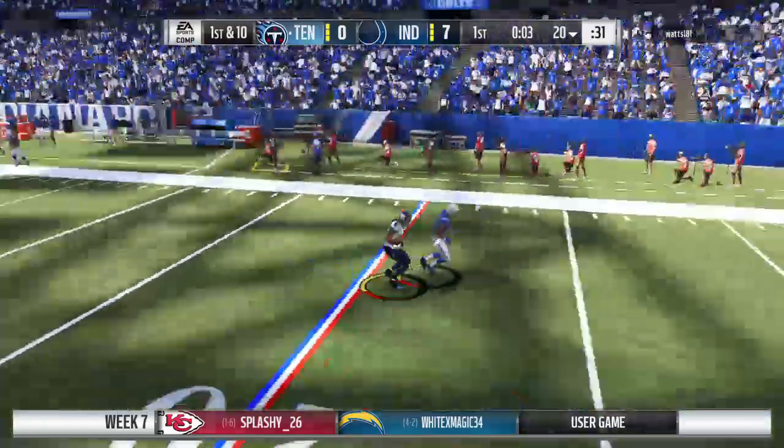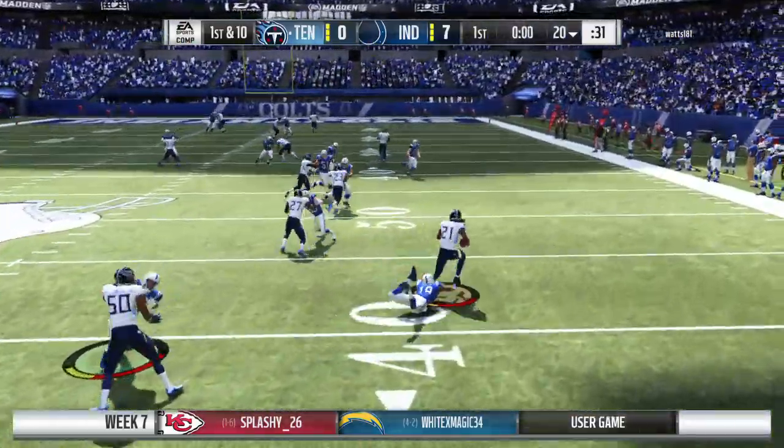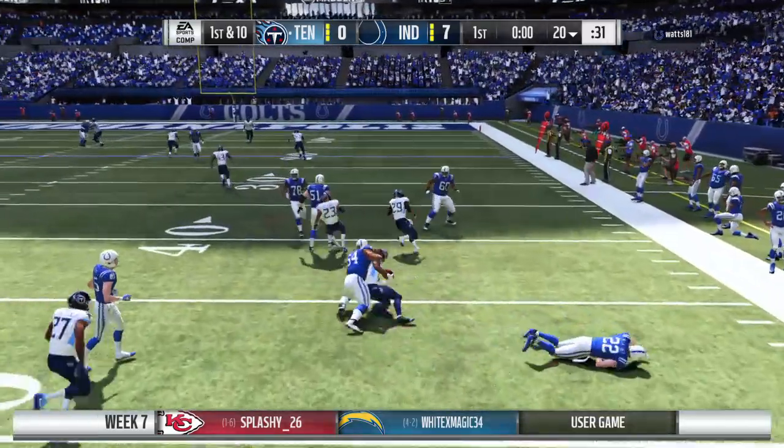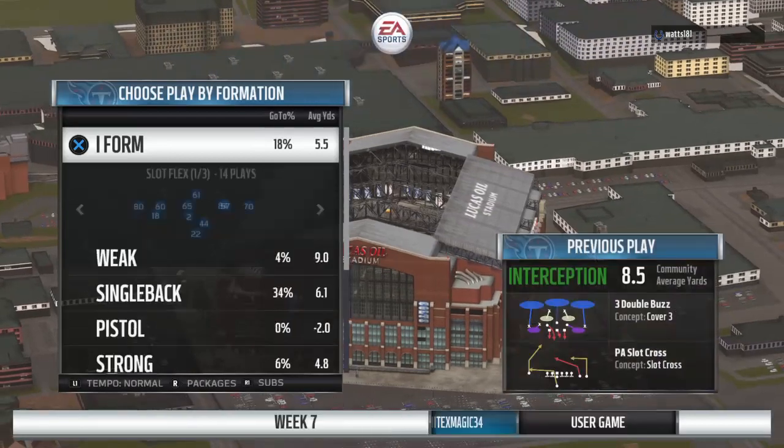They've got to be... Now a clash of bodies here, and it's intercepted. It's Desmond Trufant. And he'll take it across midfield to the 46-yard line.